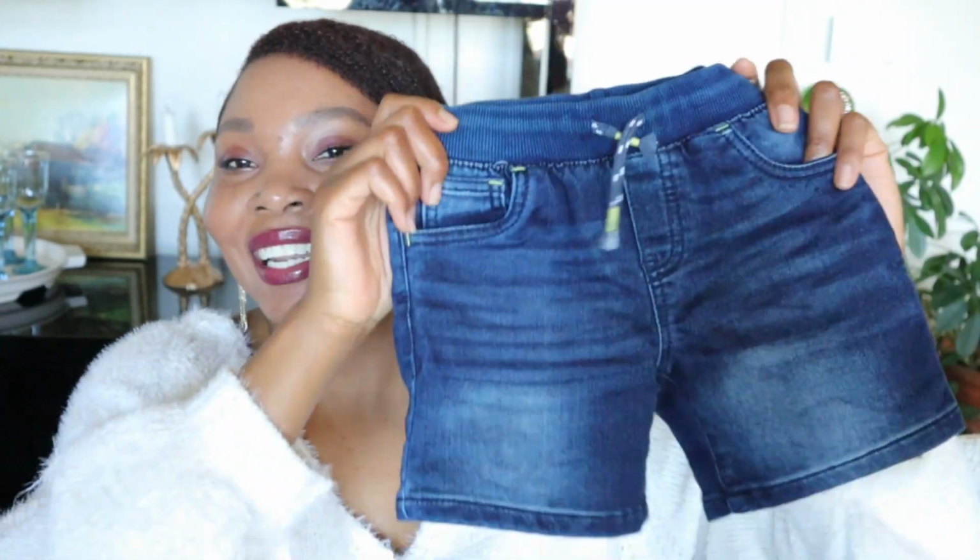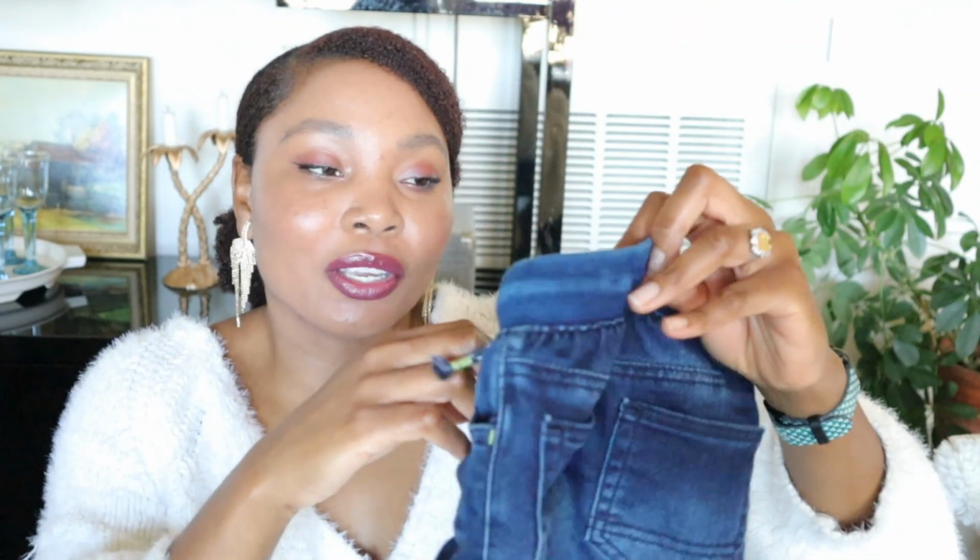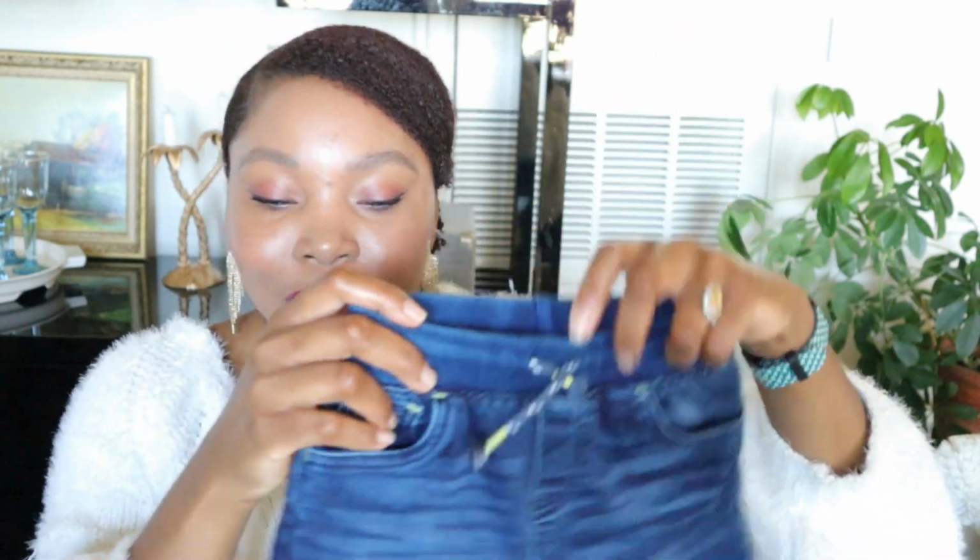And then I found some house slippers. They are in the, I did a fashion video before this one, and I told you that, oh, you brought the shorts. These are the denim shorts that I got for my son. These were $2. They are pretty good. They're Cat and Jack. So love these.